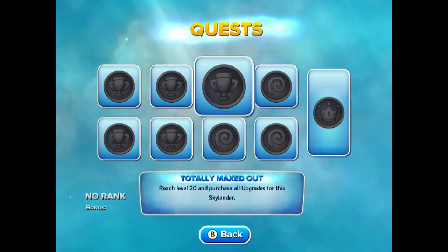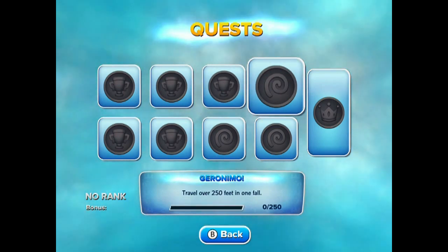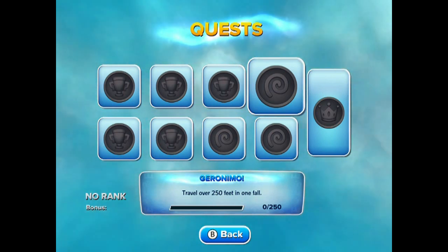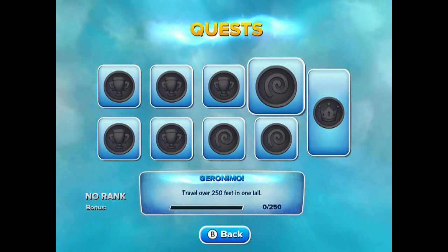7,500 elemental bonus damage. These two here are the big one. Well, that's ridiculous. I did Geronimo with her last night, and it credited me for it. I don't know what's up with that. Anyway, I'll get it tonight, I suppose.